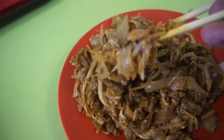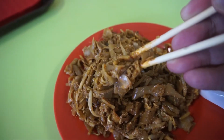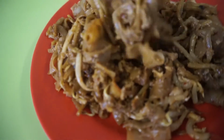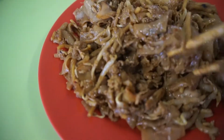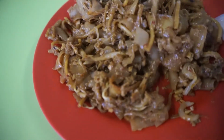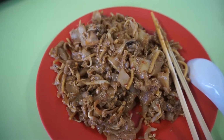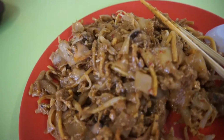And also the cockles itself is a bit bloody. So for those who like those type of cockles, this is also a Char Kway Teow for you. It's actually quite yummy and quite delicious, and it makes me hungry just looking at it.